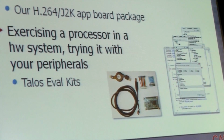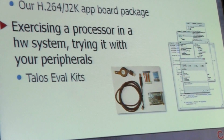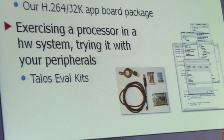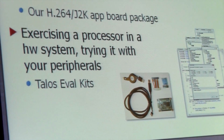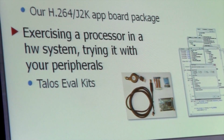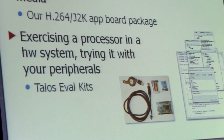And also in exercising a processor in a hardware system, trying it with your own peripherals. We have an evaluation kit with a little small board, and it's shown in that photograph down below, together with debugging tools that allows people to actually implement in less than a day the processor and run some of their own test code against it.